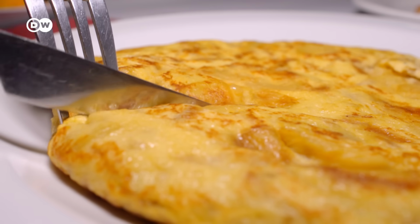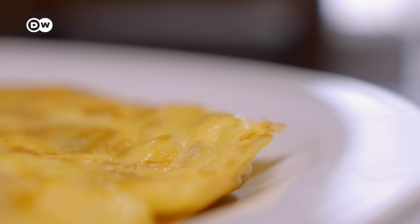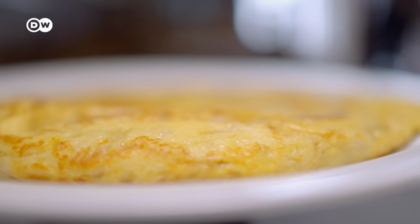A little simpler but just as popular, the Spanish tortilla. Whether for breakfast, lunch, or dinner, it's always a great choice.